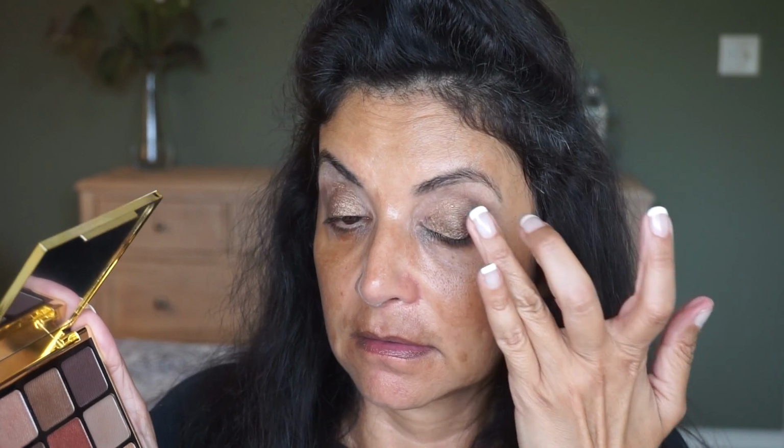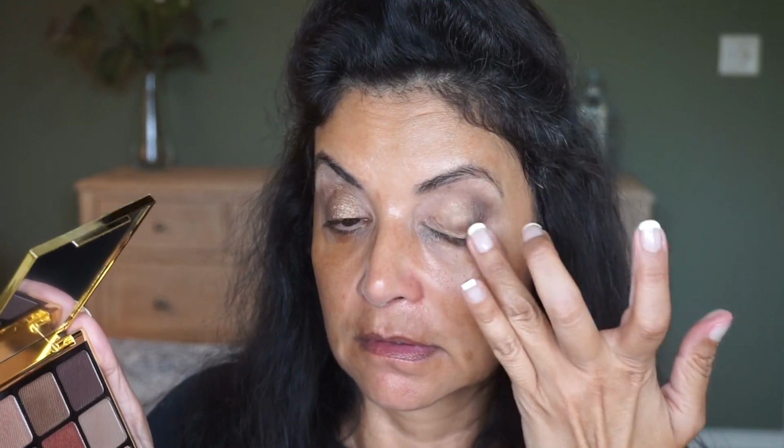Let me use my finger. Yes, using my finger applies the shimmer shades a lot better. Now let me go in with this dark brown, also kind of put it in the center, but mostly towards the outside. I'm going to try to use as many shades as I can. Now going back in with this flat shader brush, the number 28, and using the other side, I'm going to go in with the shade Light Camel. I'm going to place that in the inner corner of my eye.